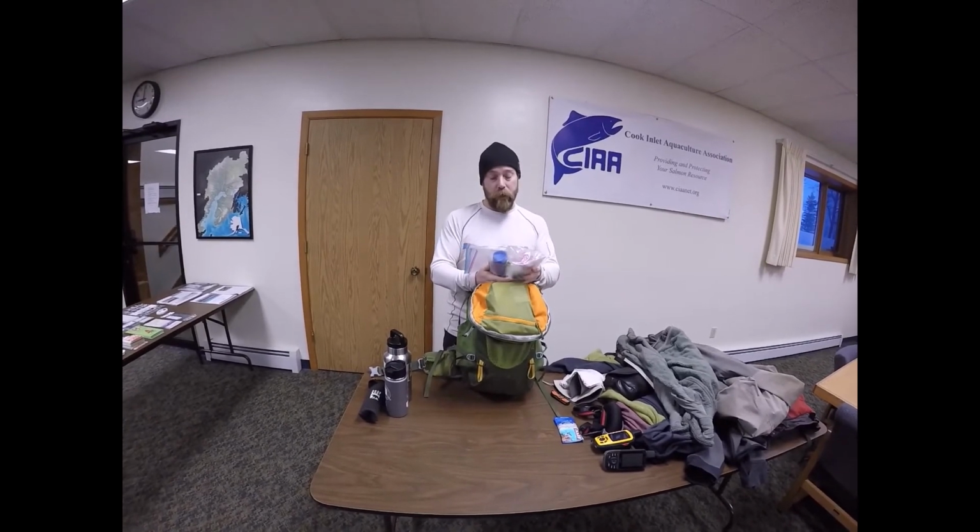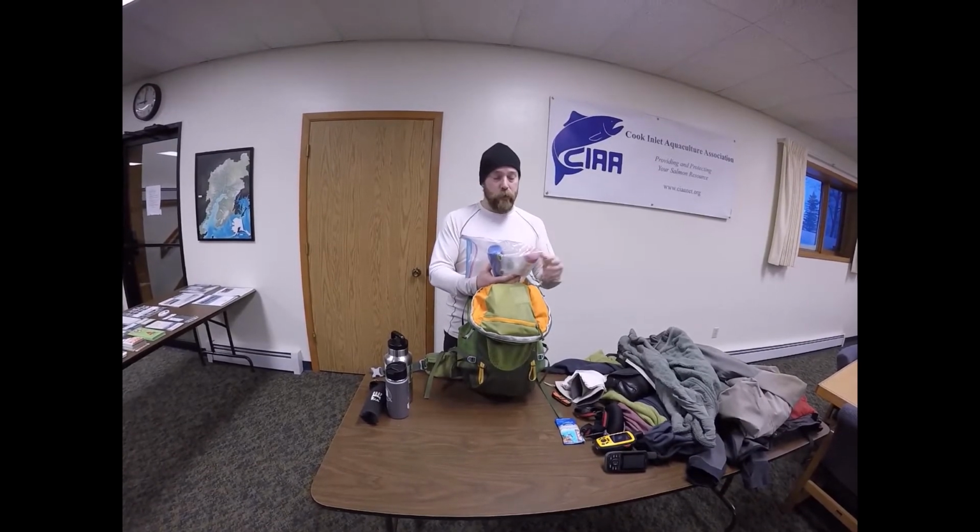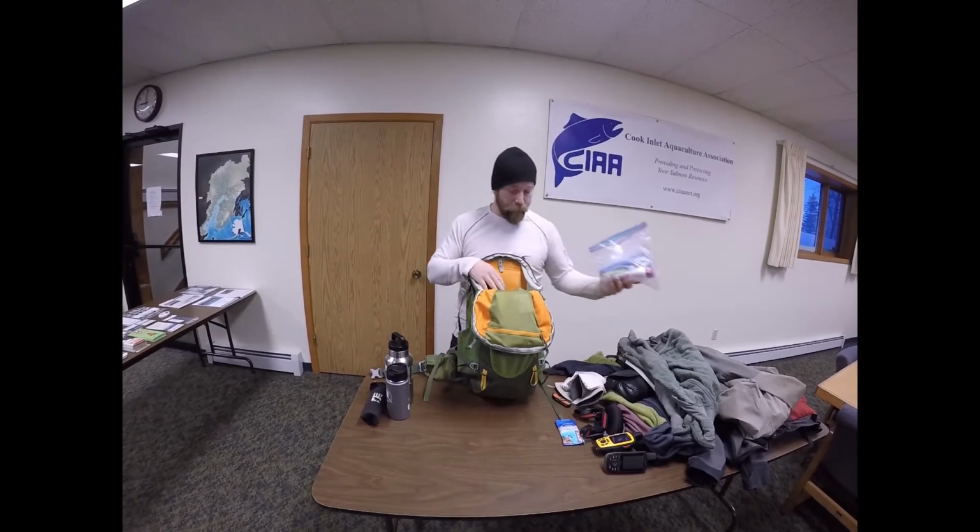Sunscreen, hand lotion, and bug spray in it. Hand lotion's a big one. We do provide sunscreen and bug spray for all the camps, but you might want to pick out a hand lotion that you really like and bring that along with you. Hands tend to dry out a lot when you're working out in the field.